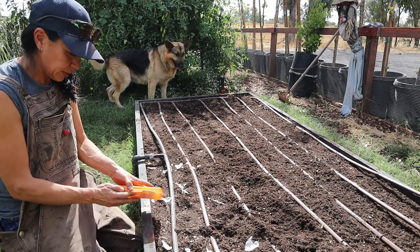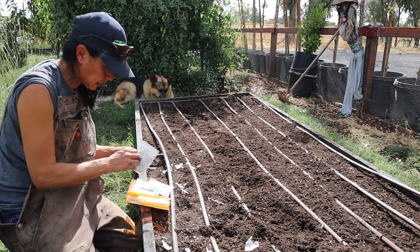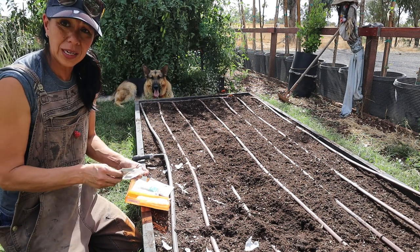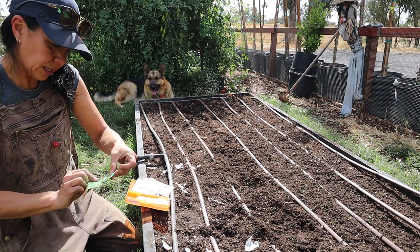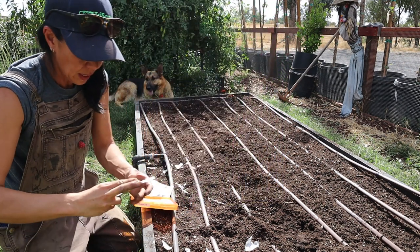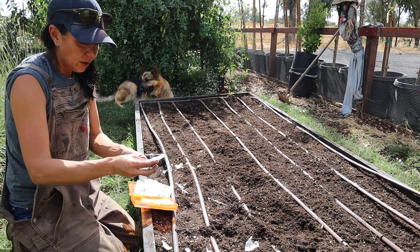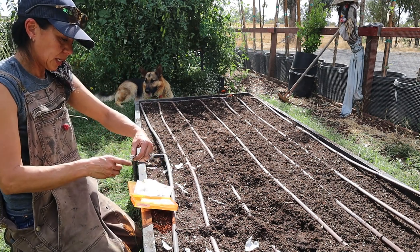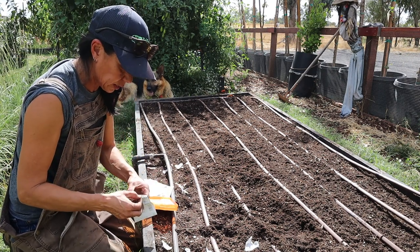There we go. Okay, now for the spinach. The spinach that I am using is a Burpees variety. Gosh, you guys, it is getting so warm out here. I want to say it's like noontime. So this is the spinach variety that I'm using, and I could plant it in the soil from August through November. So that's good. And this is a 40 to 48 day harvest. So let's just go ahead and start planting these.